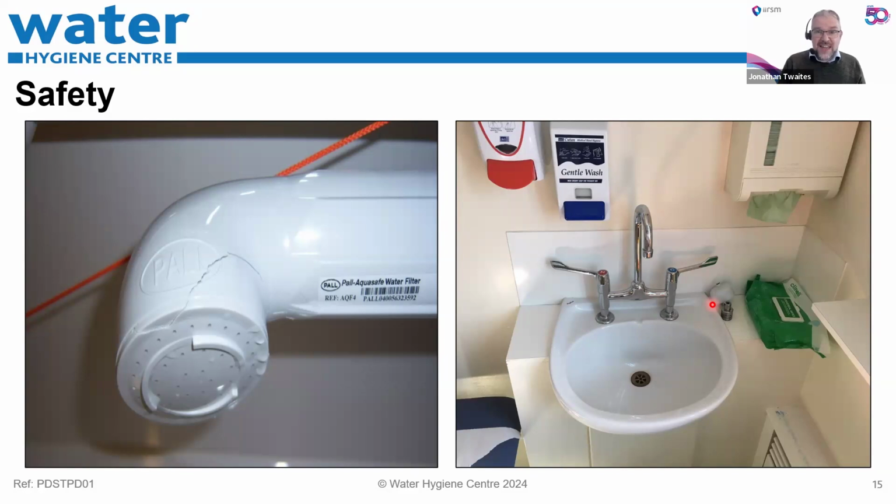So again, taking a step back on competency and understanding, one of the jobs of the water safety group is to communicate to individuals what's going on, and to communicate to staff that these filters might be getting installed from time to time. When they are installed, not to fiddle with them. They're there for the protection of the individuals using that particular hand basin.